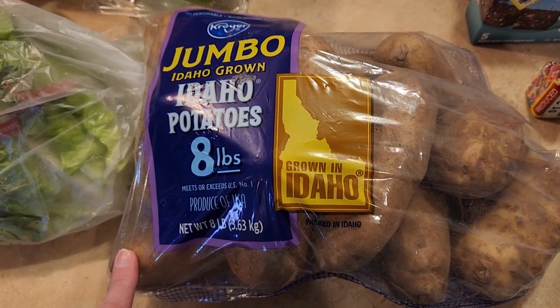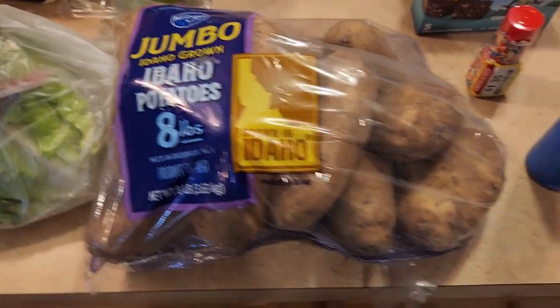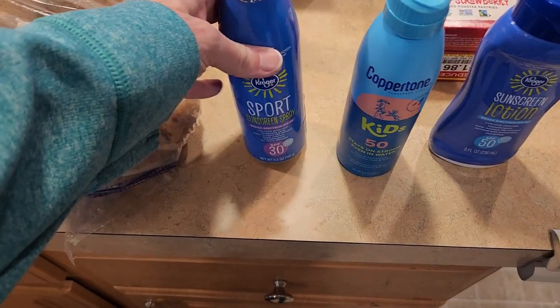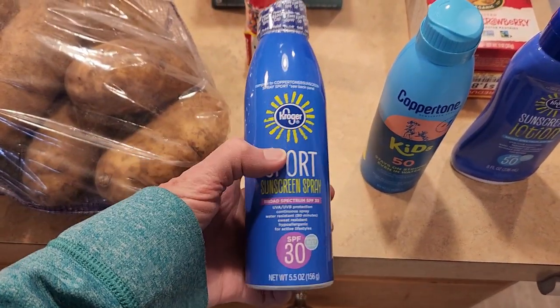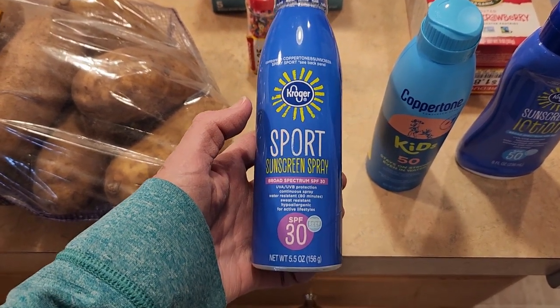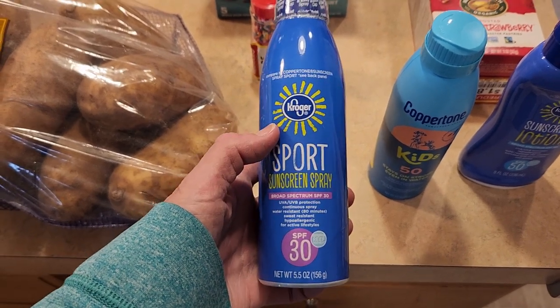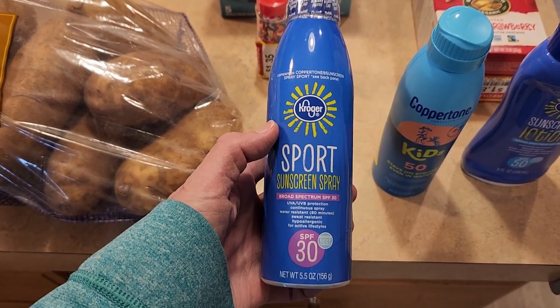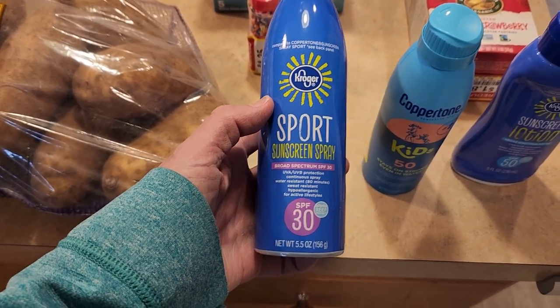Otherwise, it's regular $8, which would be $1 a pound, which isn't horrible. And here's my clearance deals. I picked up some sunscreen, and you can't beat sunscreen. Now, most of the time when they clearance sunscreen or something like that, it's not just because it's near its date, that could be it, but also because they may have a new design coming out for their sunscreen that they're going to be pushing instead of the old design.